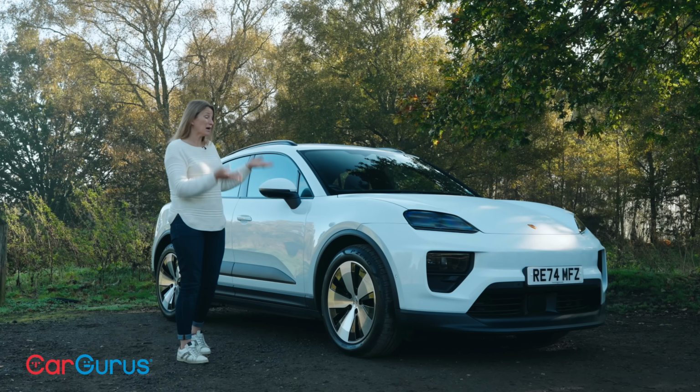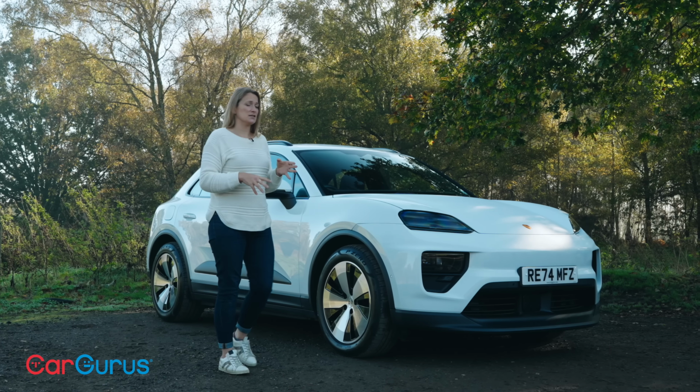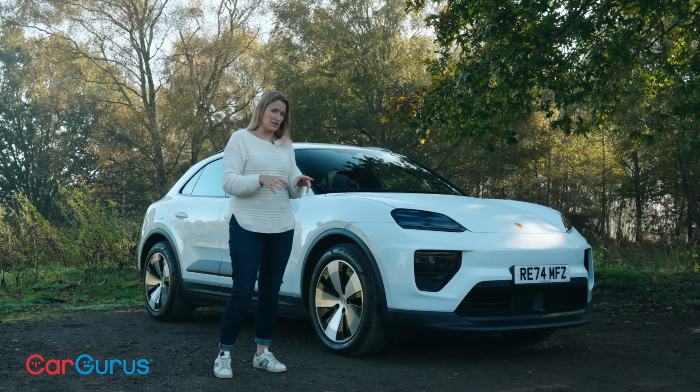So it's not cheap, but it is one of the company's big sellers. And we're talking about a rival to things like the BMW iX3, so you're going to see a lot of these on the road. However, it is not cheap, like I've just said. So this is the Macan 4, which is currently the entry-level model, and that costs from just under £70,000.